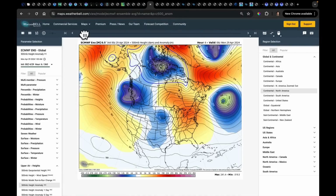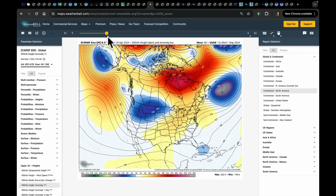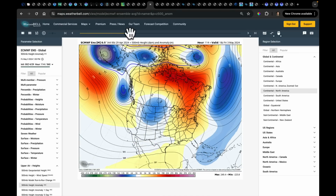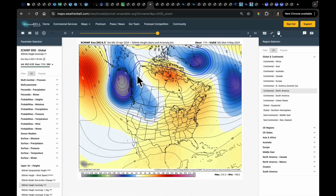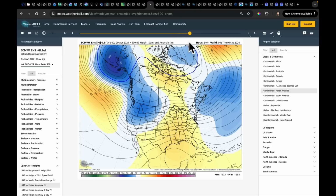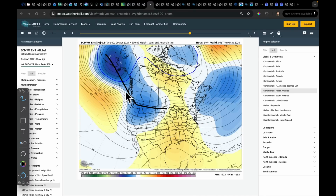So this is today. There's the trough sneaking right across the U.S.-Canada border, dipping down here. Watch the next one. This is by Friday coming into the Pacific Northwest. Another one follows it on Monday and sneaks across. But then as you get out there to about May 9th, I just want to make a point here. So we saw multiple troughs doing this, right? They're kind of coming across the country like that.